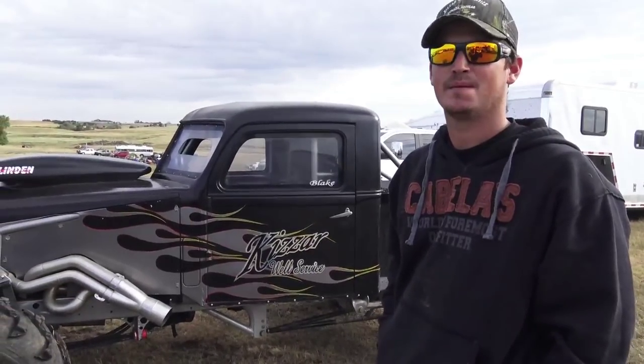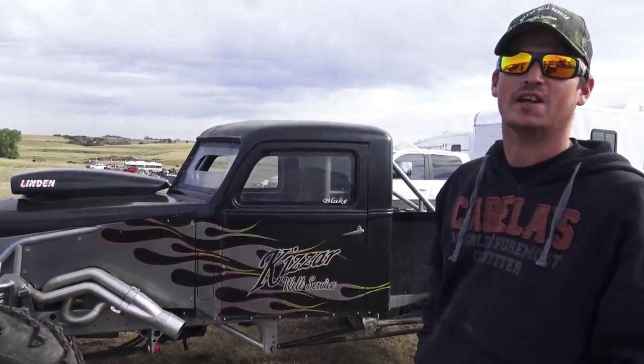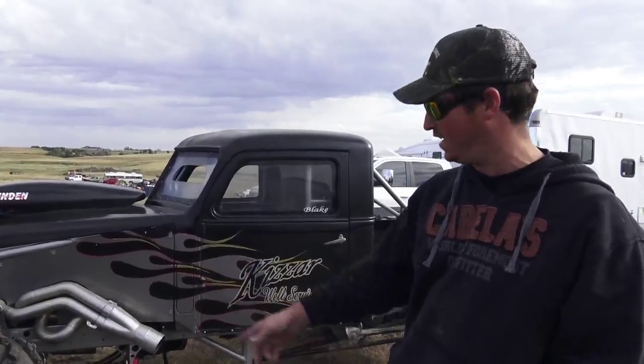So you want to tell me a little bit about your truck? It's a 1940 Diamond T with the 540 big block in it. Running a set of 40 cuts around, 38 on the front.